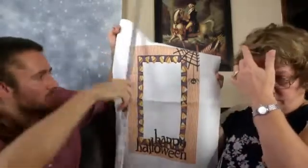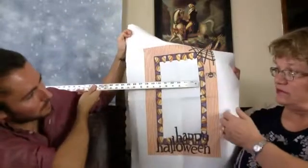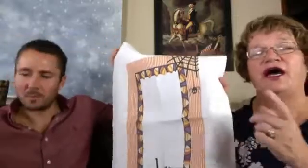So your middle section is going to be about 10 by 6. Really fun, with ample room for a frame.